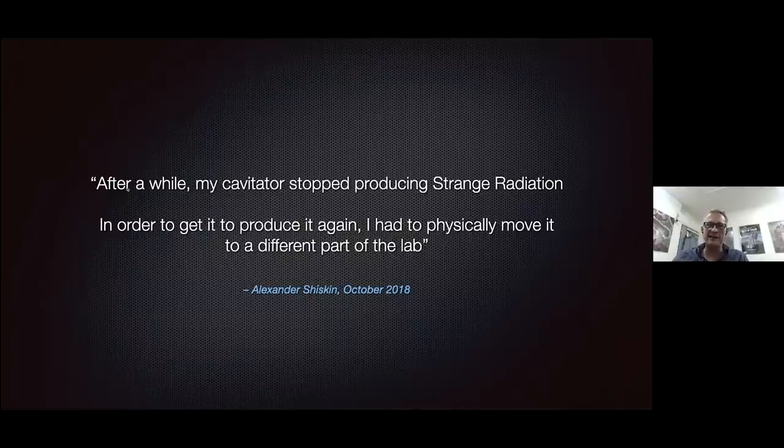So I want to say it again. After a while, my cavitator stopped producing strange radiation. In order to get it to produce it again, I had to physically move it to a different part of the lab. And this could explain why certain people's low-energy nuclear reaction experiments don't work in certain parts of the Earth, even in the same time of year, or sometimes only work in the spring, or sometimes only work in phases of the moon, because there is a different flux of relic neutrinos, and the parameter space in their particular experiment might not be flexible enough to continue working with a lower flux.